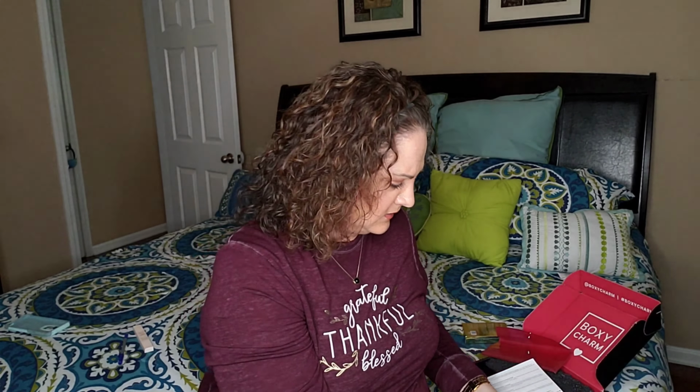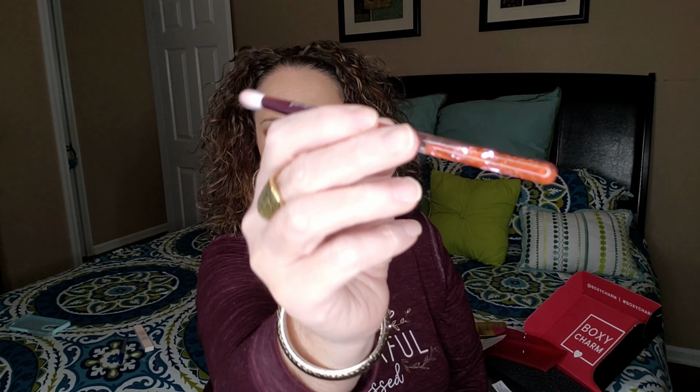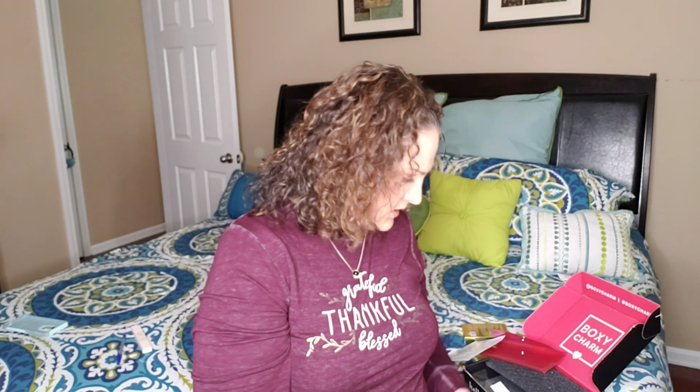All right, and I slipped one already out of the package just to show you. It's got little hearts in there in the water and the handles. You see them moving around there. So those are pretty fancy, different little brushes.